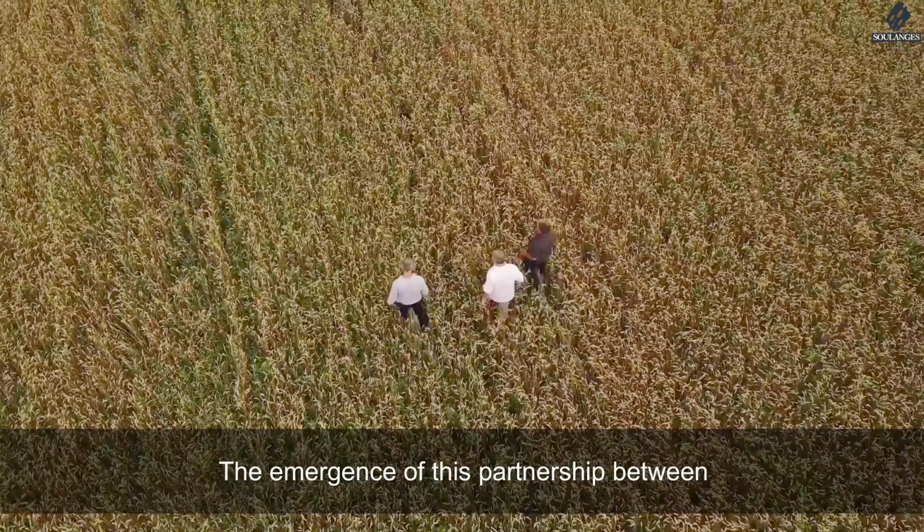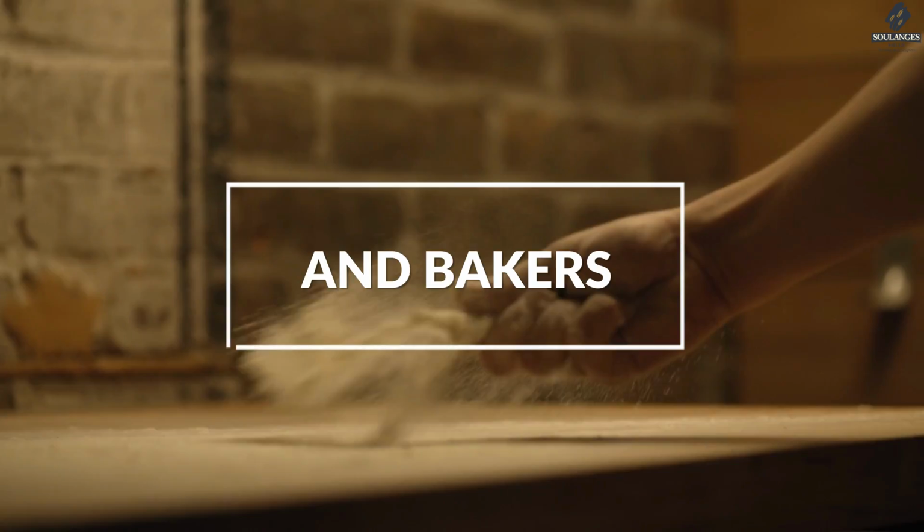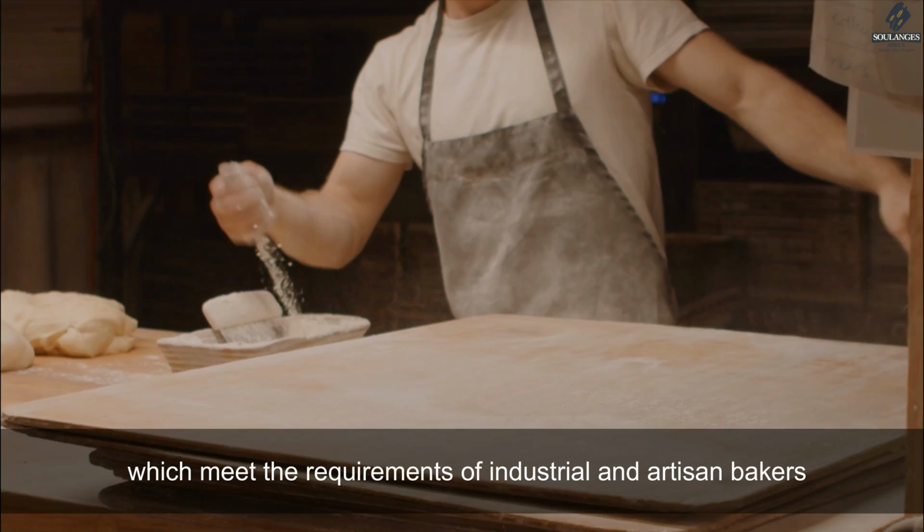The emergence of this partnership between farmers, a miller, and bakers has made it possible to develop and market specialty flours without improvers, which meet the requirements of industrial and artisan bakers and consequently the requirements of consumers.